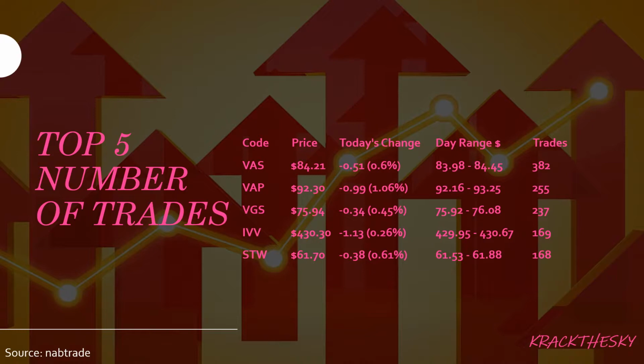You'll get a dividend in the vicinity of 4.45% for your trouble. And this one has a Morningstar rating of bronze. So that's effectively 3 stars out of 5 there, if you're looking at the star rating. We saw a pretty healthy number of trades at 382 today. On the downside though, we saw a fall in the share price of 51 cents, which equates to 0.6%.